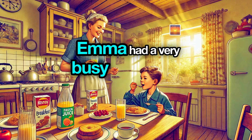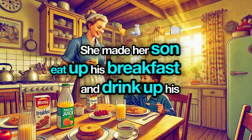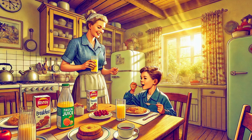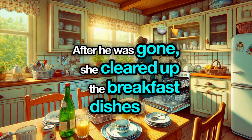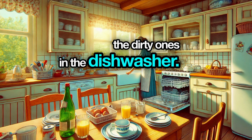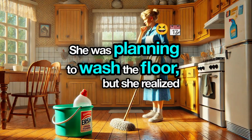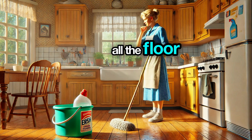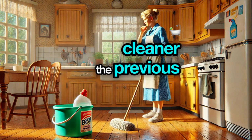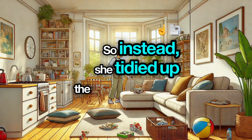Emma had a very busy morning. She made her son eat up his breakfast and drink up his juice before he left for school. After he was gone, she cleared up the breakfast dishes and put the dirty ones in the dishwasher. She was planning to wash the floor, but she realized she had used up all the floor cleaner the previous day. So instead, she tidied up the living room.